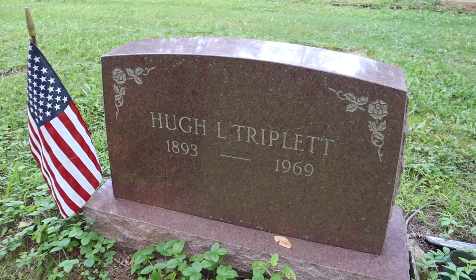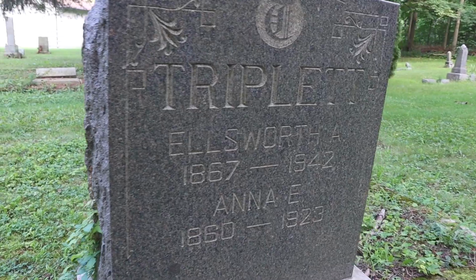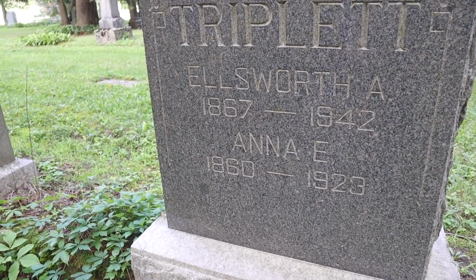That's Hugh, 1893 to 1969, and very hard to read this one. All I see is, looks like, aged 6 years, 11 months, 5 days. And then another triplet here. Ellisworth, 1867 and 1942, and Anna, 1860 to 1923.